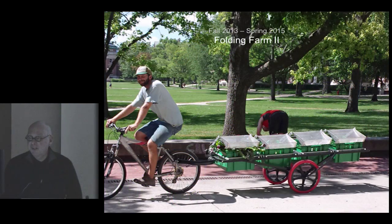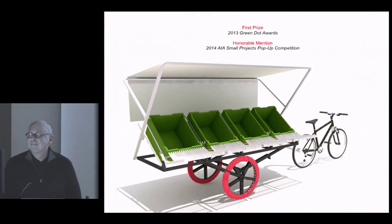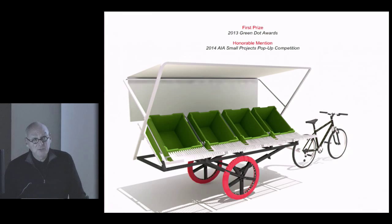Here's the second iteration of this project. This is currently being used to move food from the sustainable farm on the South Campus here to the farmers market that happens on the quad. This project has won significant awards, including an AIA Small Projects Competition Award. This is a student project winning an AIA award.